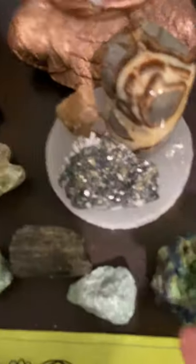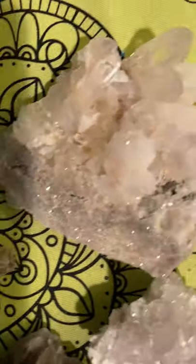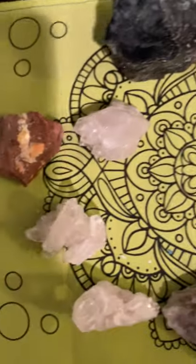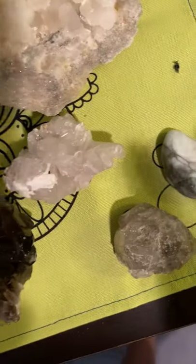So I can't get over this piece. Look at that. So sparkly. And this too. I'm really ecstatic with what I got. Confused why I have so many of the quartz, but you can never have enough quartz, right? Never have enough quartz.